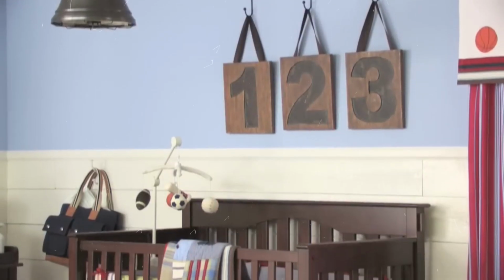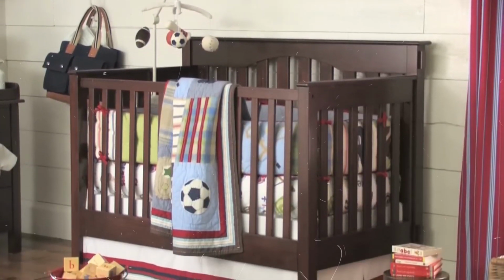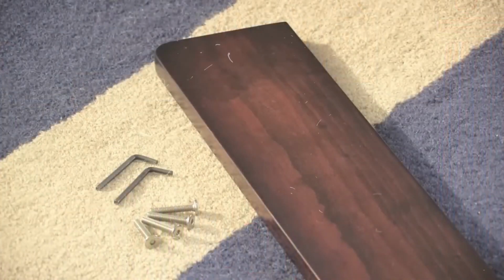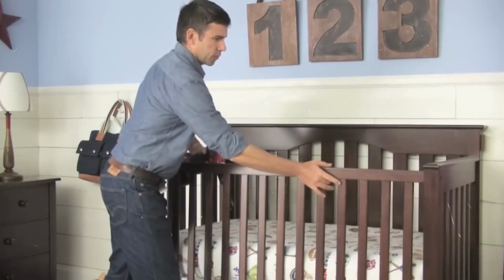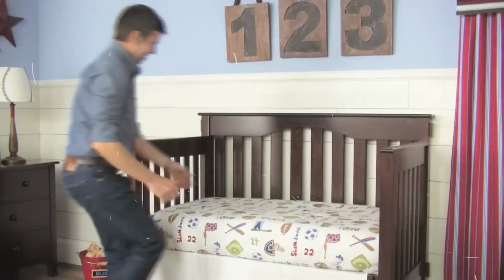The design of this crib is sleek and timeless, fitting in perfectly with any nursery theme. It's made from durable materials, so it's built to last through all the stages of your child's growth. Plus, the conversion process is super easy, so you won't need to be an expert to make the switch.